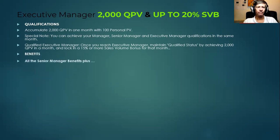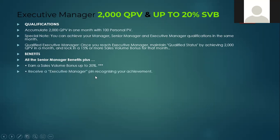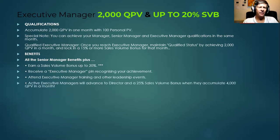What are the benefits? You get all the senior manager benefits. So you've now got your manager benefits, plus your senior manager benefits, plus you earn a sales volume bonus of up to 20%. Debbie, I think what they mean here is that you can go from 15 to 20%, so your basic will be 15%. And you receive an executive manager pin recognizing your achievement. You get to attend executive manager training and other leadership events. Active executive managers will also advance to director and a 25% sales volume bonus when they accumulate 4,000 QPV in a month.